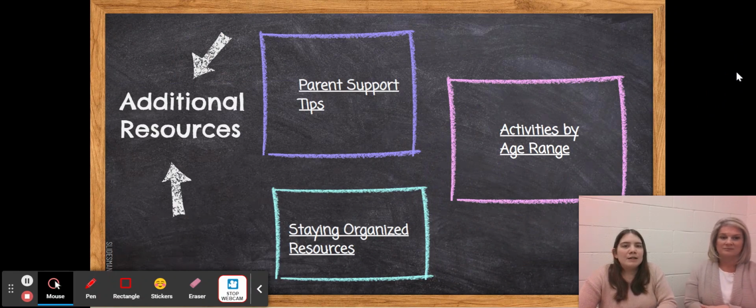Here are some additional resources. There are activities for executive functioning skills by the age range, which I think is super helpful because you don't always expect a 4-year-old to have the same executive functioning skills as a fourth grader would. There are also some resources for staying organized or how to set up some organization within your house, as well as a website that has just support tips for how to help with managing your environment and time with executive functioning skills.